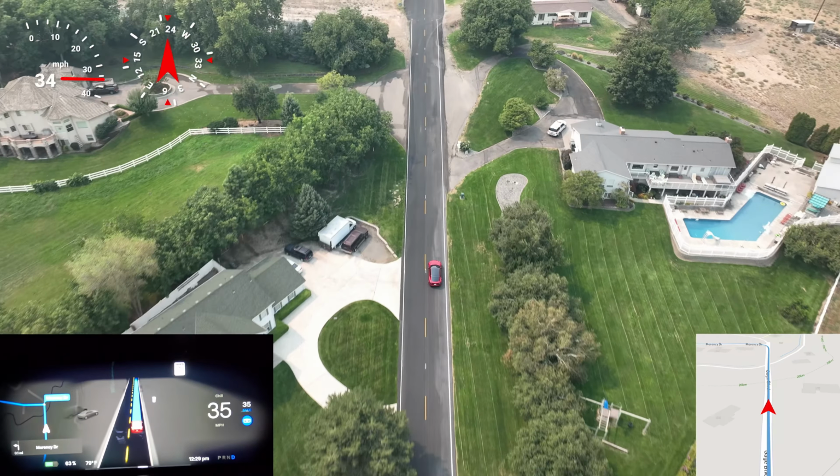Hey. New day. It's done the corners, it's done the roundabout. New day.